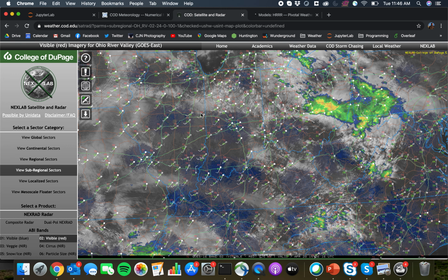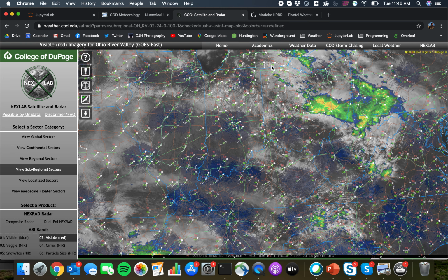And let's take a look at our current surface features. We've got a remnant MCS from the overnight hours from northwest Indiana, cruising through Ohio into the Virginias. And my guess is this is going to reintroduce the risk of convection ahead of it, as it allows for some scattered forcing around this thing.